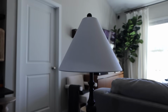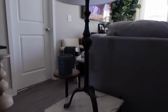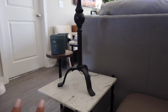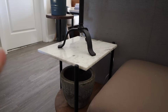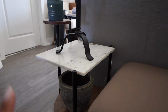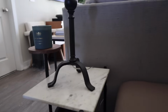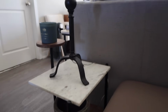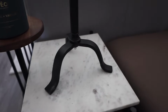I've also been dying to use this lamp somewhere. I shared it in a haul with you guys a while back, and I think this is the perfect place for it because the table is so sleek, straight, and modern. So I figure we can use something that feels a bit more feminine and antique/vintage right here on the table. The little curvy feet are just to die for.